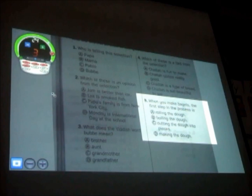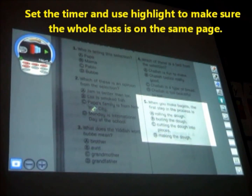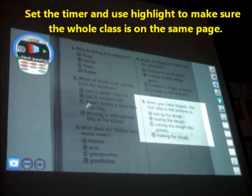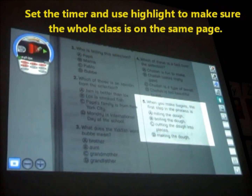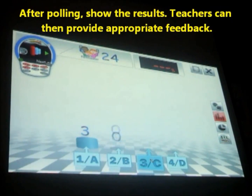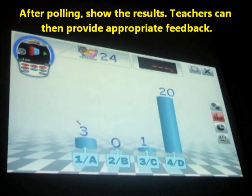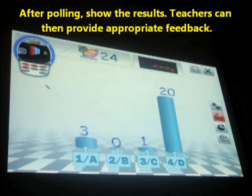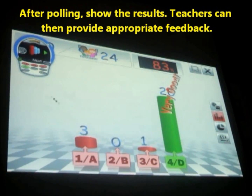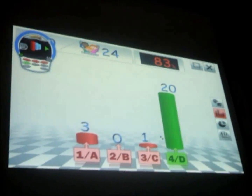4 and 12, you better hurry up. Alright, let's take a look. Some of us just got it in time. Oh, let's see what's the correct option. Looks like letter D. But we only have, boys and girls, we only have 24 cadets in. That means you gotta be quick.